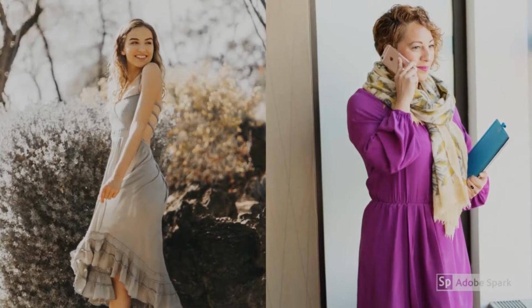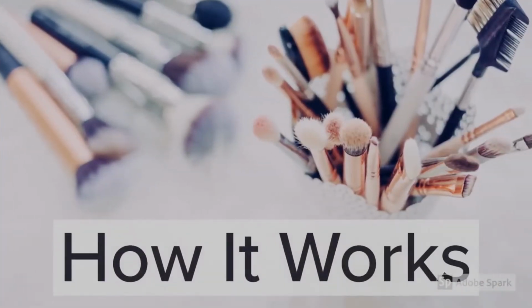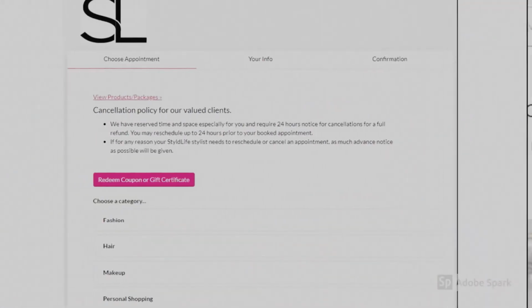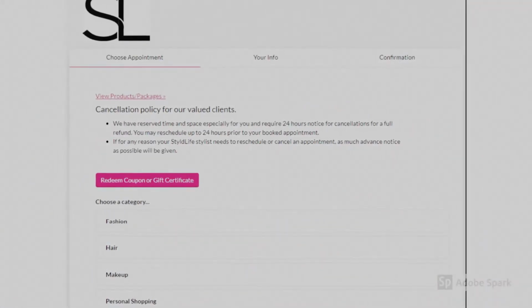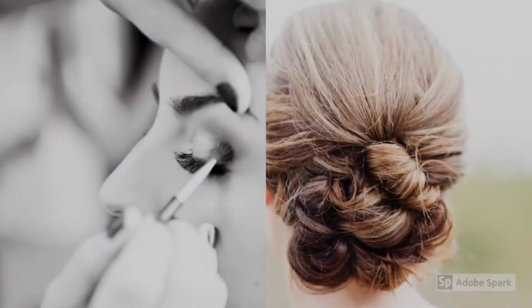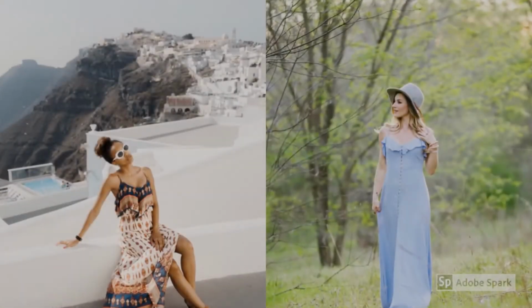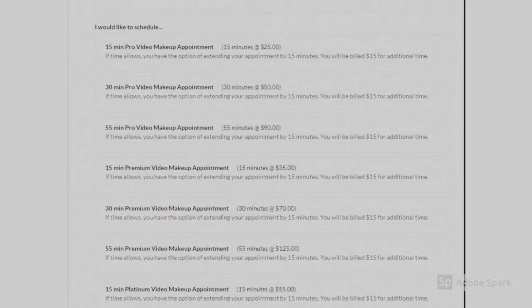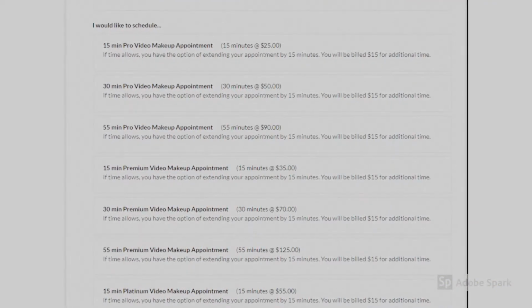To make an appointment is simple. Just go to the StyldLife website and click on the Appointments tab. Next, let us know what you need a little help with: an elegant updo, a smoky eye, or an outfit to make you stand out. We're here to help. Then, choose the amount of time you'd like to spend with one of our StyldLife stylists.